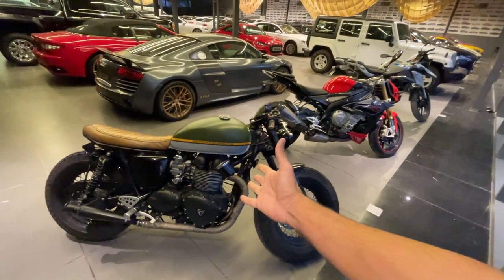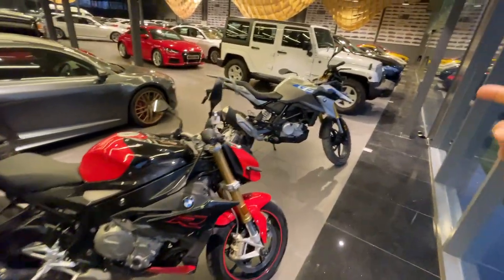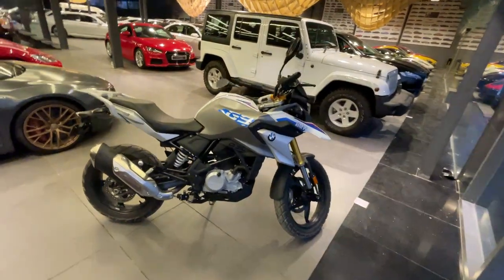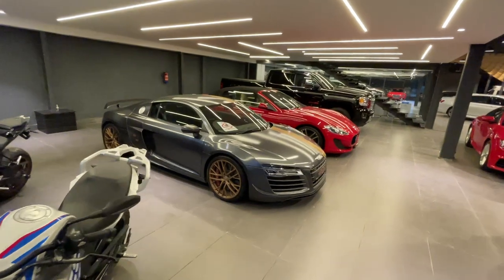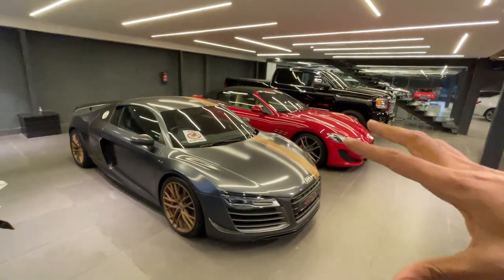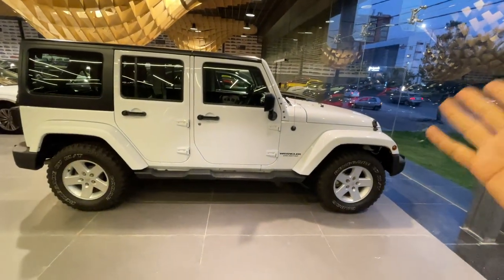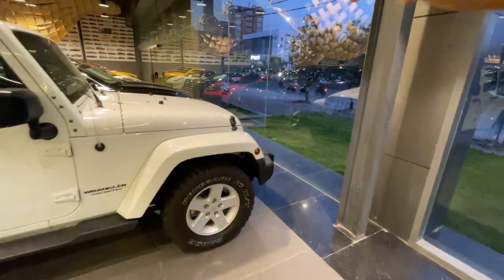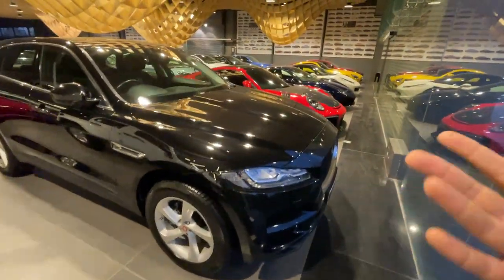Now this is of course a custom Triumph motorcycle. This is the BMW S1000R and this is the BMW, obviously we know, the G310 GS. Now you might remember this Audi R8 V10. This is actually the LMX 1099. I've already driven this car. So yeah, this is of course the Jeep Wrangler, not the Mahindra Thar, but the cars in this row are absolutely sensational. I'll tell you what, okay, the Jaguar I-Pace, not so much.